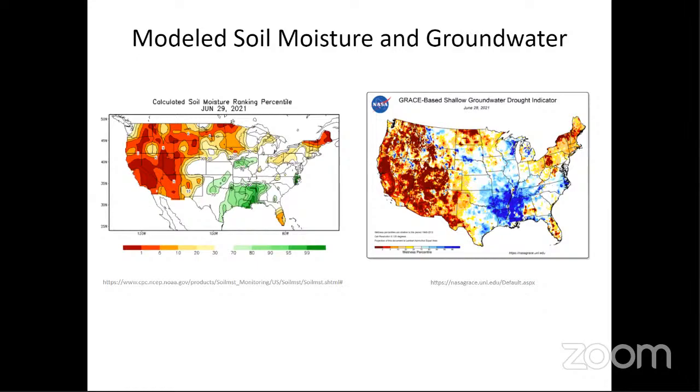So that dryness in March and April, just without the warm temperatures, really just didn't put us in too big of a hole in terms of soil moisture.